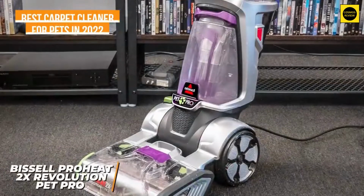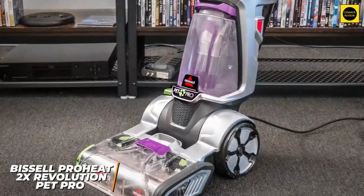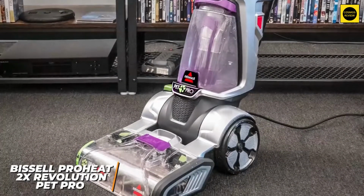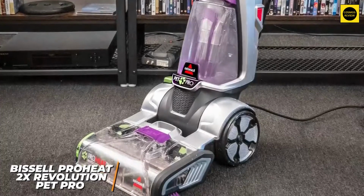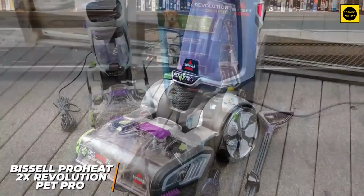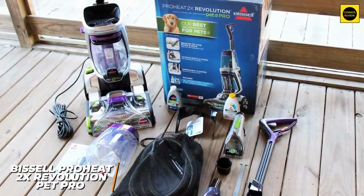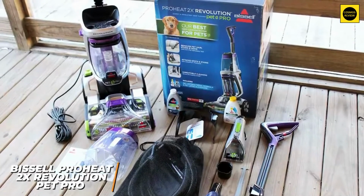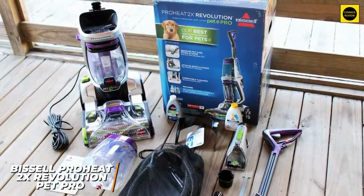Carpet cleaners offer a convenient way to keep your home tidy, and the BISSELL ProHeat 2X Revolution Pet Pro is one of the best options on the market. It's designed with pet owners in mind and can remove dirt, odors, and stains more effectively than traditional vacuums. It comes mostly assembled for user convenience, but you must manually attach certain parts, such as the handle. Unfortunately, the design is relatively large and requires a bigger space for storage, but it remains easy to maneuver.